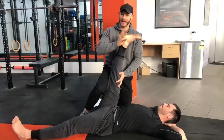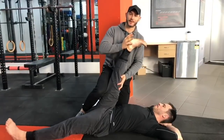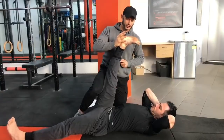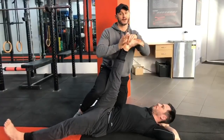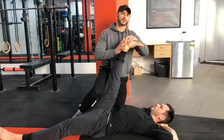Immovable object. Relax, and then we go a little bit further, and then he goes again, and we repeat that cycle. With each new contraction, with each new repetition, we should be able to go a little bit further. That's the idea, because the nervous system is now warming up to the concept of stretch.